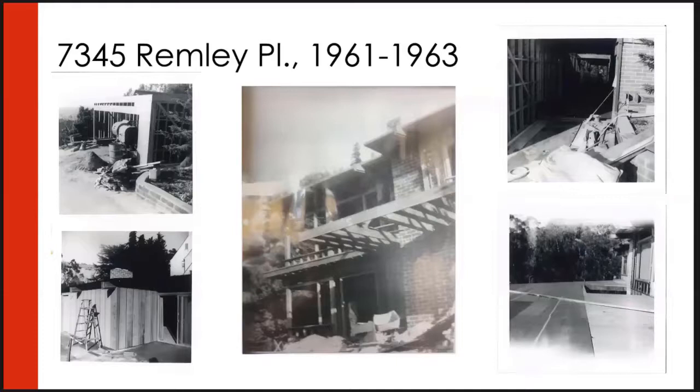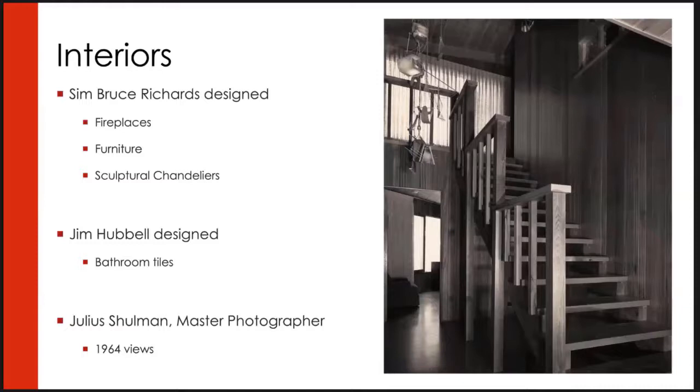And when we're talking about modernist architecture, we also need to acknowledge the interior aspects of the building. Simbruce Richards, like a lot of modernists, also designed fireplaces and furniture and other aspects of interior finishes and fixtures. We see sculptural chandeliers and fireplaces that are character defining and that are attributed to Bruce in the property. The property is also notable because there are bathrooms designed by James Hubbell. The home has beautiful artistic ceramic tile work designed by James Hubbell.